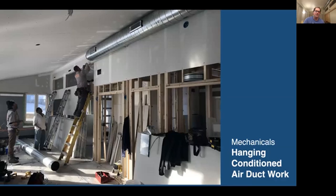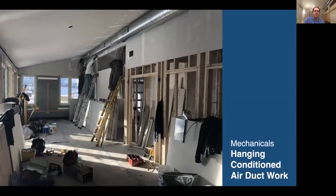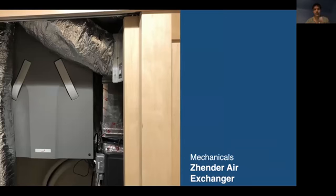Oh yeah, and we have exposed ductwork in the main room. So this is the conditioned air ductwork. Like Ryan said, there were two trunks. One stayed on the south side of the center wall, which was the heat and cooling distribution, and the north side was the ventilation side. Right. And provided just the fresh air. Yep, just the fresh air.